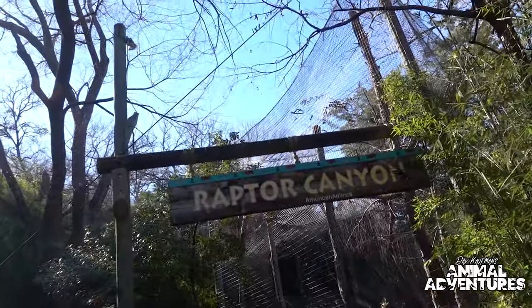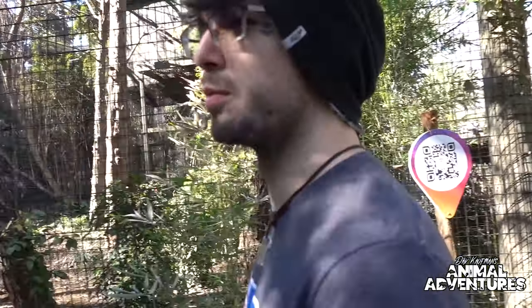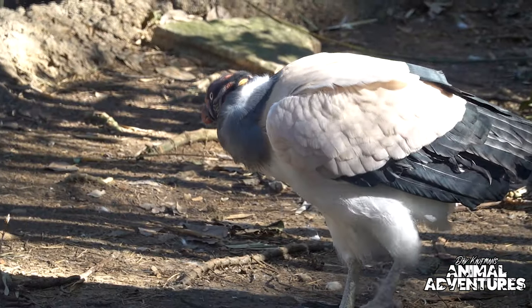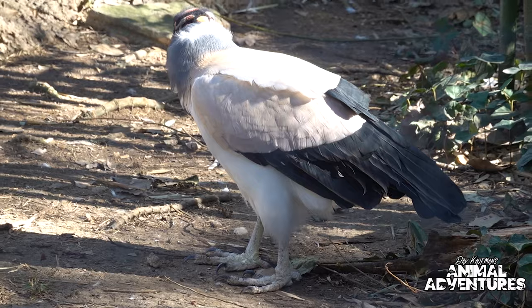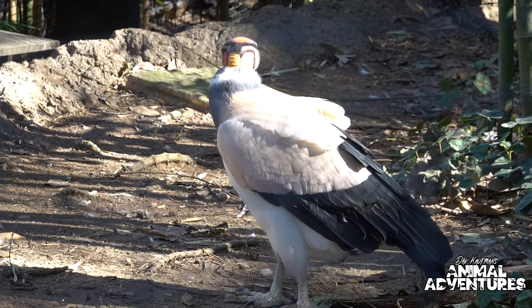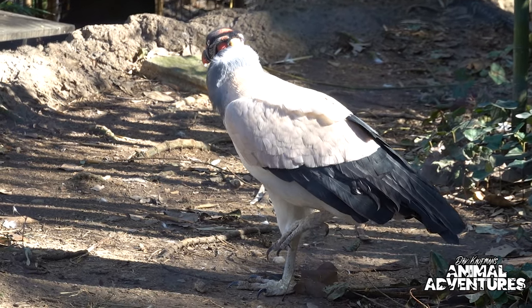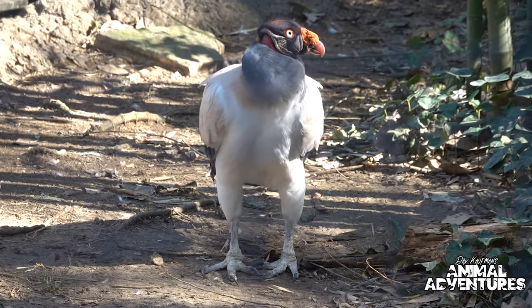All right, we are heading into Raptor Canyon. You think they mean the dinosaurs or the birds? Dinosaurs. Okay, good. Because it's all the same thing. So these are the king vultures, the second largest vulture in the Western Hemisphere. They have the most colorful heads of any vultures. What's interesting is that they lay one egg at a time, right on the ground. They don't make a nest. And both parents share in rearing the chick.